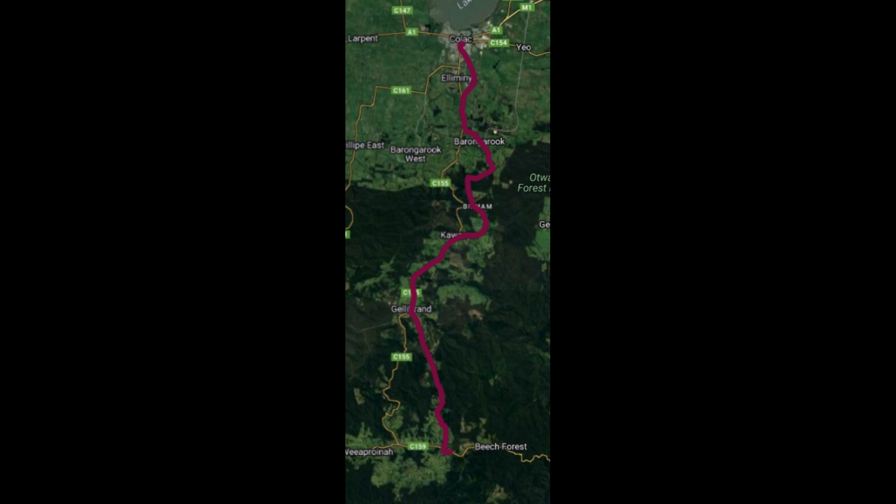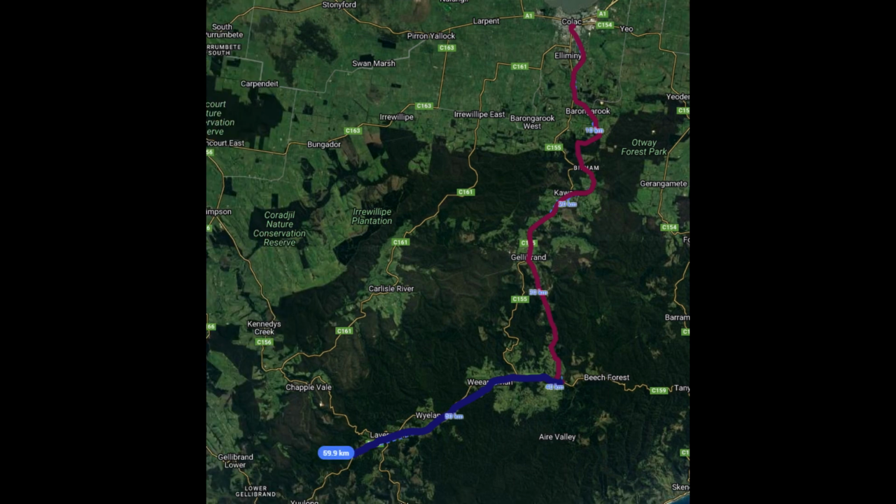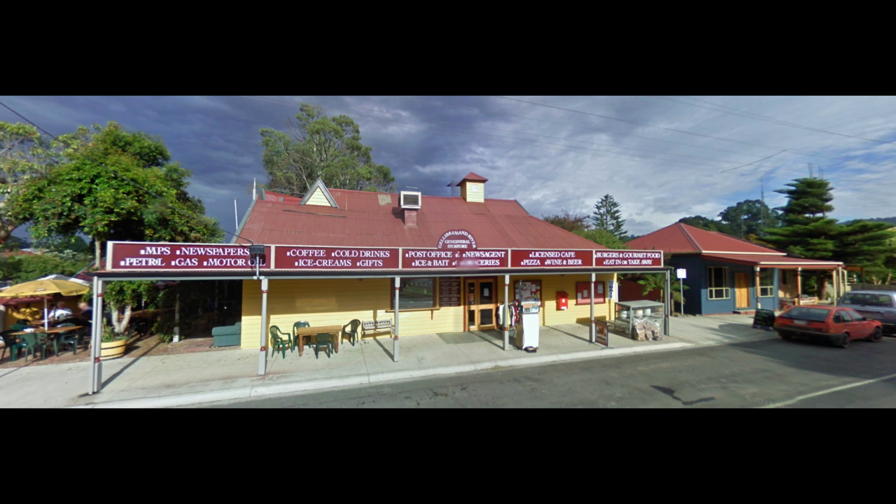In 1909, the second half of the line was constructed from Beech Forest to Crowes, being completed and opened in 1911. At its full length, the line is 71 kilometers long, being the longest narrow gauge line in Victoria. The line also enabled the development of the Otway region, which most rail lines in Victoria did as well.